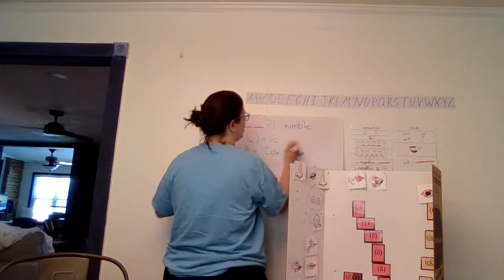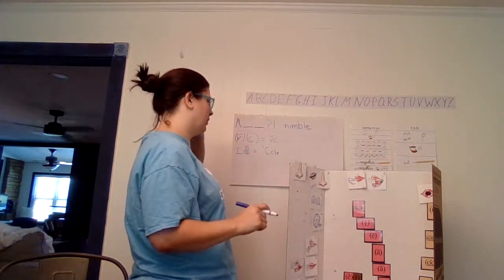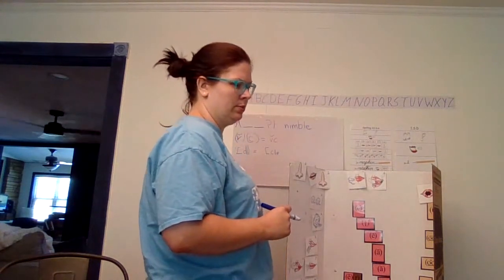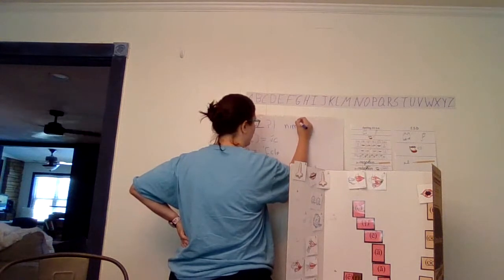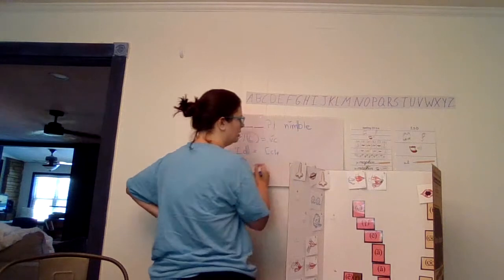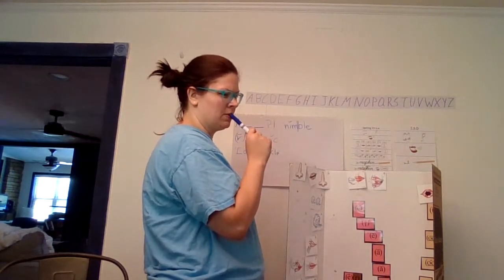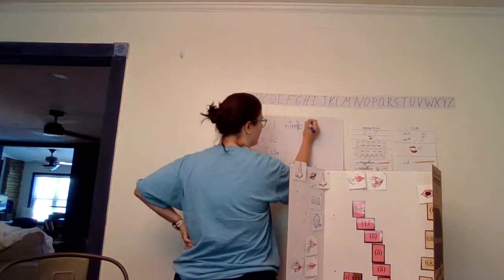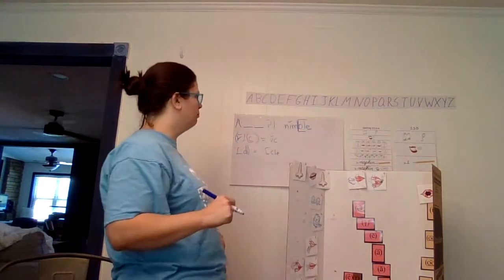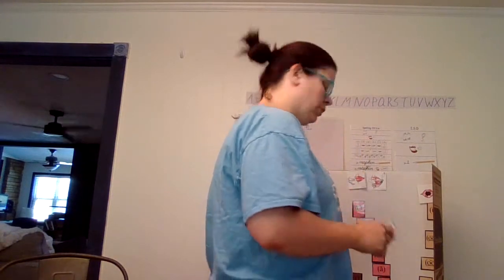All right, so our first syllable is nim, so we're going to divide between that. A vowel in a closed syllable is short, we code it with a breve. We read that as nim. And our last is our consonant LE, so we're going to bracket it. And we read it as bull. Our word is nimble. All right. Sorry, we're going to get better with the next one.